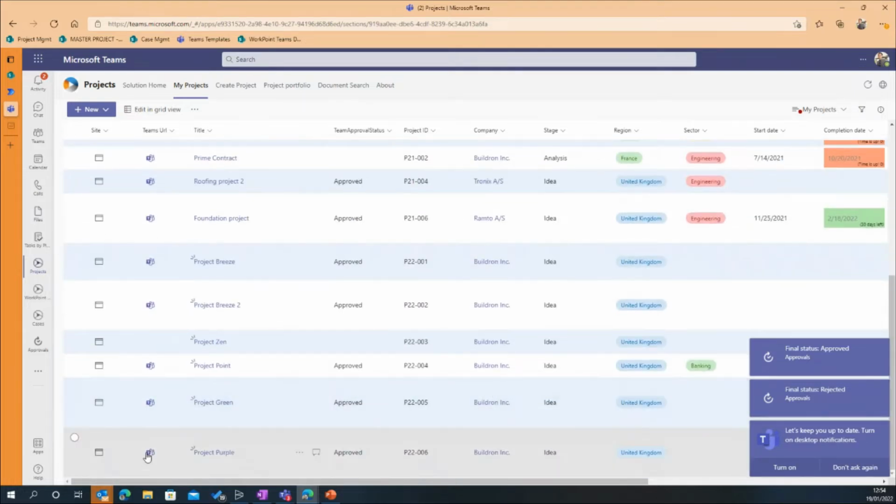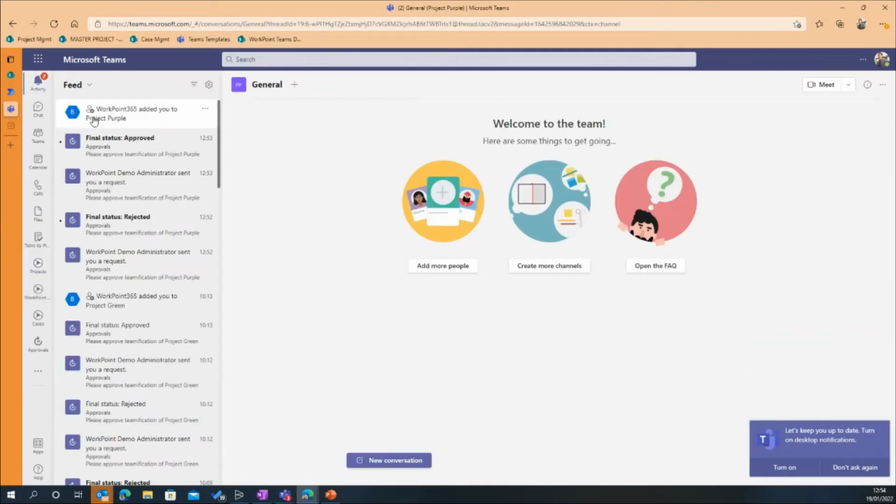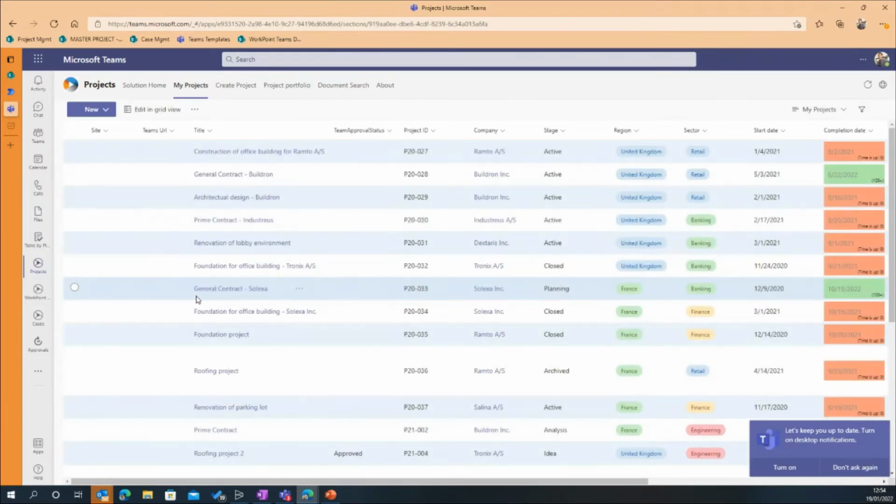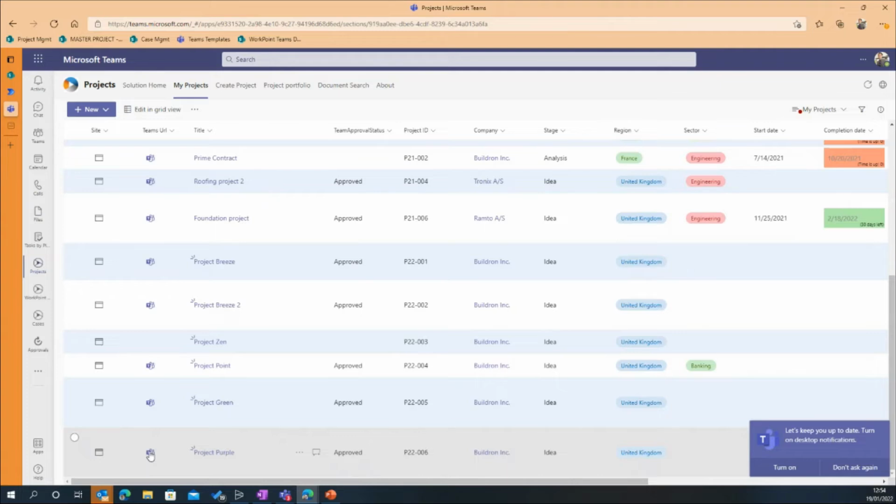Yeah, so my team's now been created. I should also get up here an activity feed saying that I've been added to that project purple team. So go back to my app and my directory of teams. I can now navigate to that team directly from here.